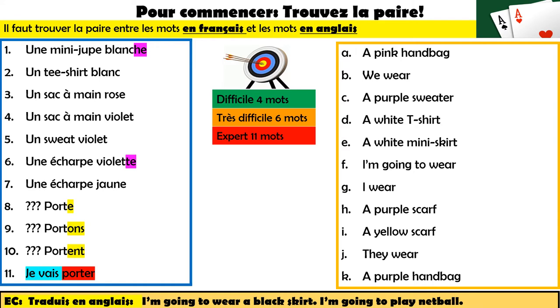Ici, dans la boîte bleue, vous avez le nouveau vocabulaire en français. Ici, dans la boîte orange, vous avez le nouveau vocabulaire en anglais. Il faut trouver la paire entre le français et l'anglais. Par exemple, une mini-jupe blanche veut dire a white mini-skirt, mini-jupe, et regardez les couleurs blanches. Un t-shirt blanc, allez, trouvez la paire, mes petits. Aujourd'hui, je veux 4, 6 sera bien, 11 sur 11 sera fantastique.